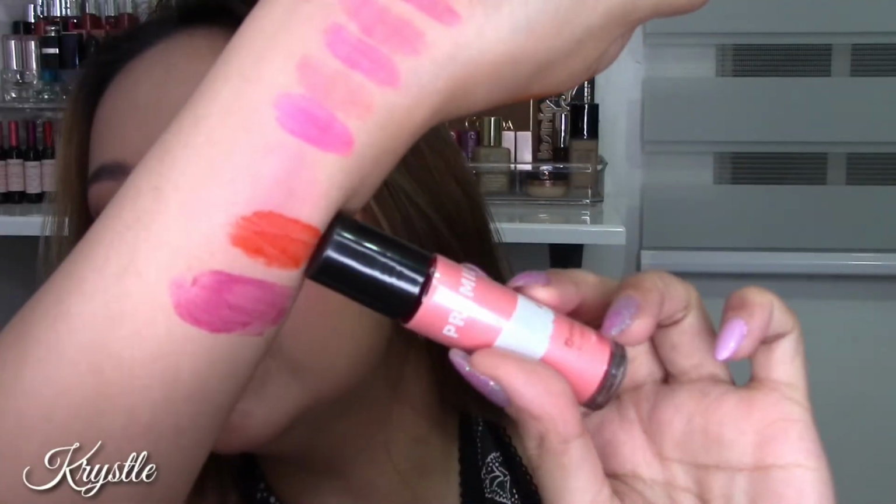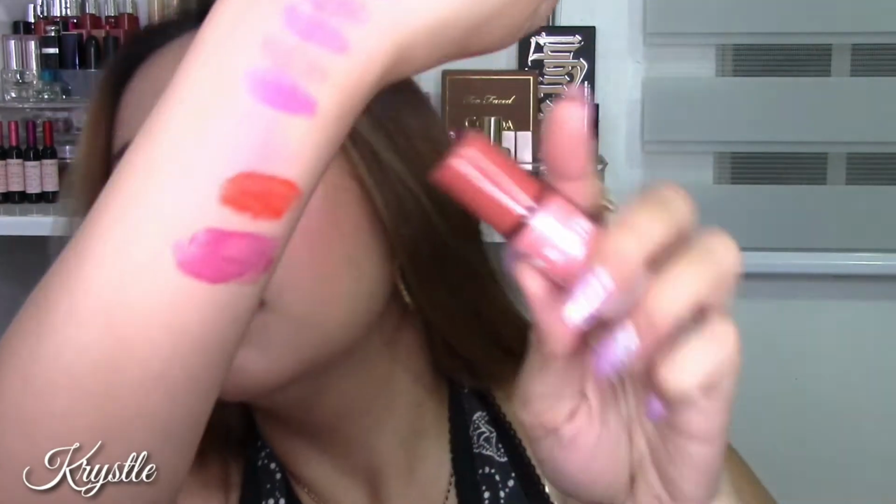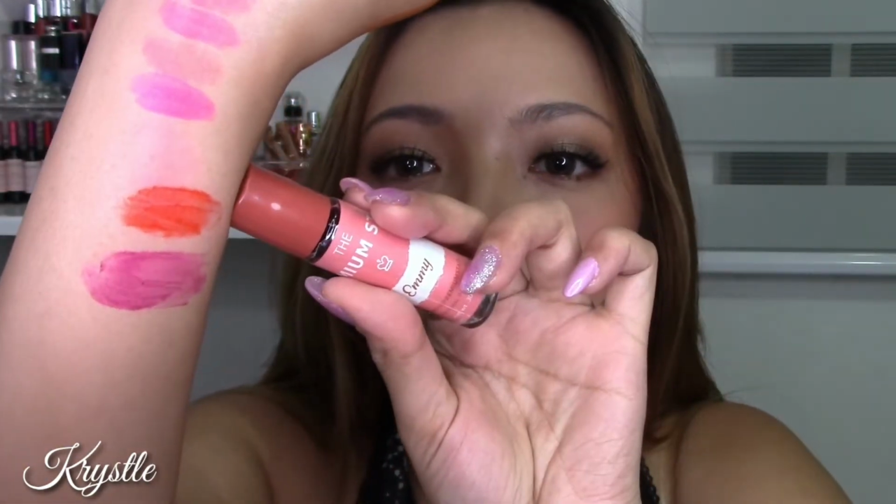This is the shade Ina, and this is the shade Emmy. They're two completely different colors. I think I like the shade Ina more. Okay, let's go ahead and swatch the shade Emmy.